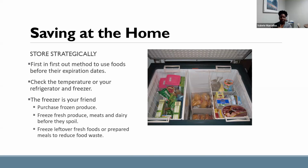guarantee us a certain level of quality for that food, but it doesn't mean that it is expired if it is past its best by date. If foods are expired, you definitely want to discard those because we want you to be safe. But best by dates are just indicators of peak quality, not of food safety.